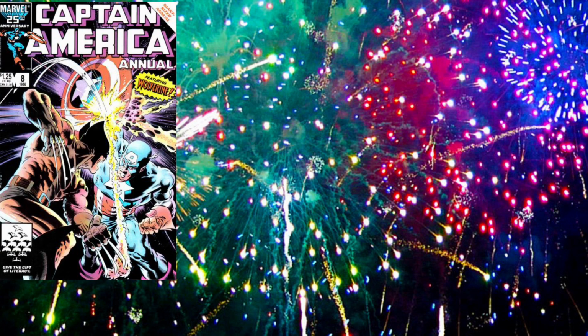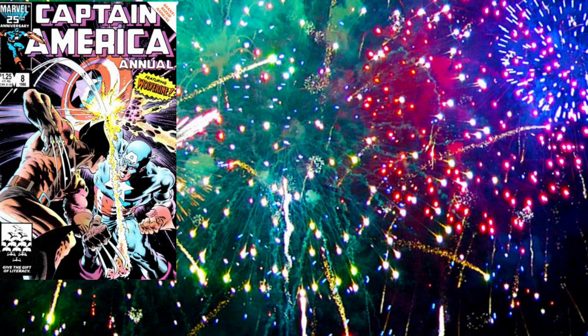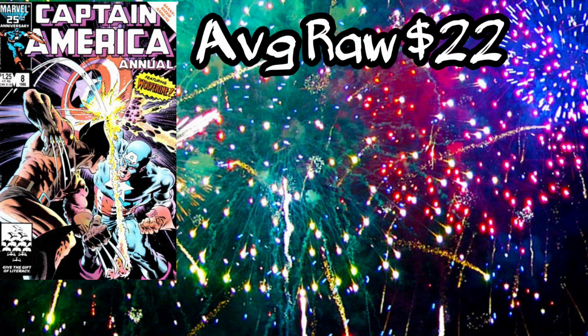This is the first appearance of Overrider and Test 1 with a classic cover done by Mike Zeck. All right, my guys, the community is preparing for something with this right here. A crossover. It's obvious anticipation I see with this book. The raw copy sold for $22.